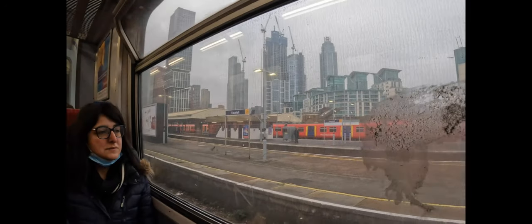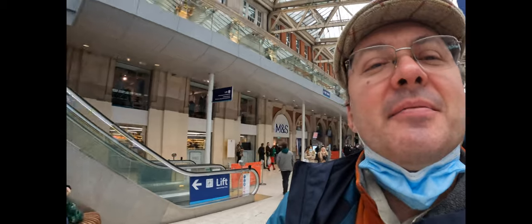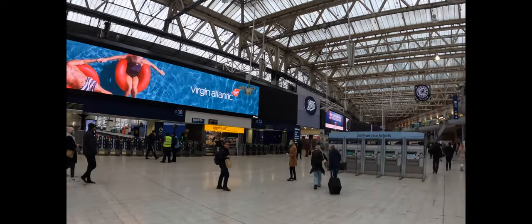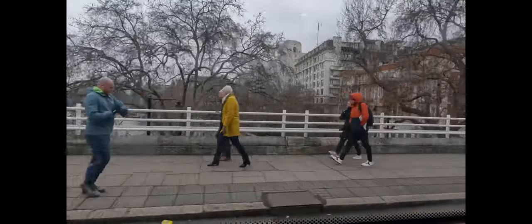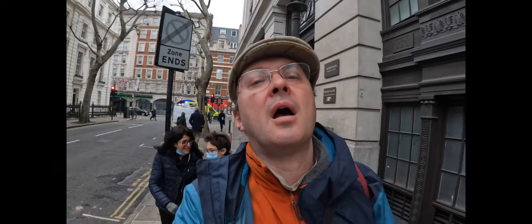Can't reach the dirty window. Got to Vauxhall now. Wandering through Waterloo Station off to find the bus. In the bus, on the way. So we just got off the bus near Bloomsbury Square, Bloomsbury Place.